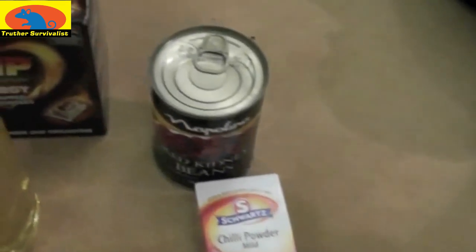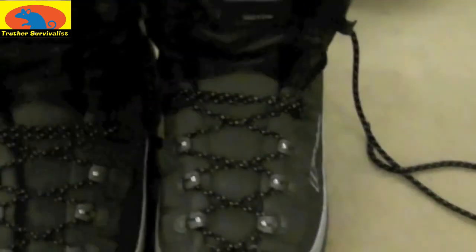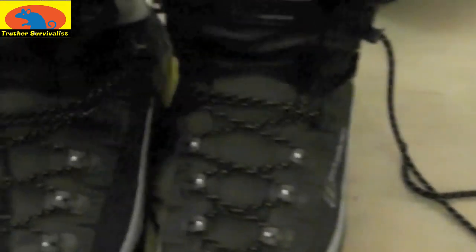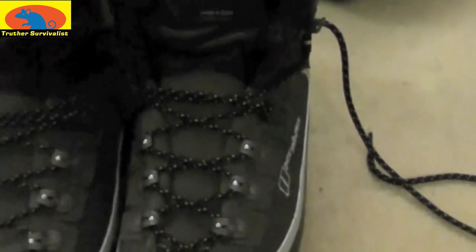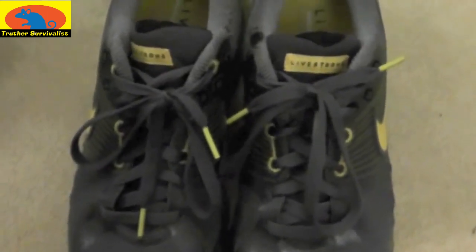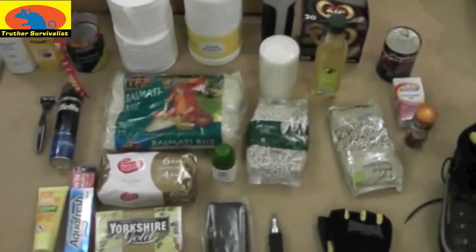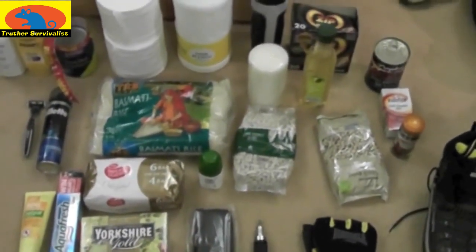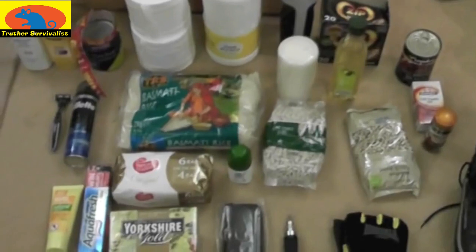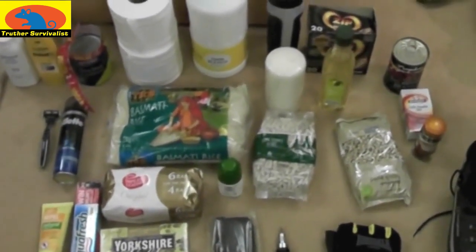So I've also got a bit more food. You didn't see this in my initial bag, but these will be my out and about hiking boots. Burgess Extreme, they are absolutely awesome. And because these are now an extra bag, I've also got a pair of trainers to go with them. So this here makes out bug out bag number two. Not as essential as the first one, but definitely stuff that I'd really want to take if I could.